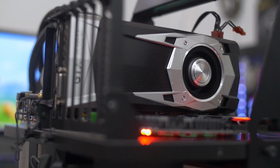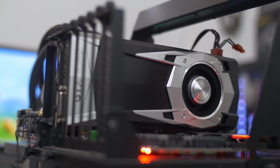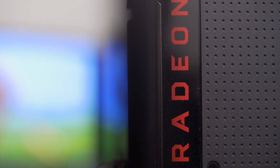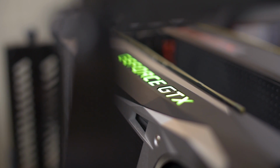With the majority of games still using DirectX 11, it's true that the GTX 1060 has the overall upper hand, but I would imagine it won't be much longer before the scales tip in AMD's favor should Nvidia fail to effectively implement the use of async compute engines in their graphics cards.